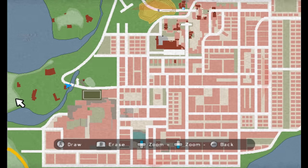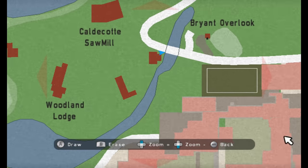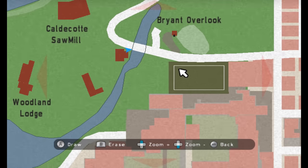Just on the very, very outskirts of the town, next to a sawmill, Bryant Overlook, Woodland Lodge. Okay.